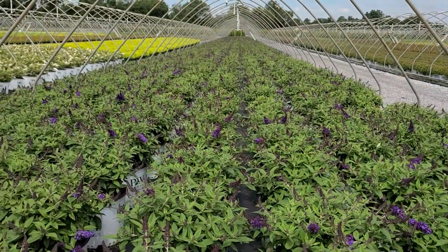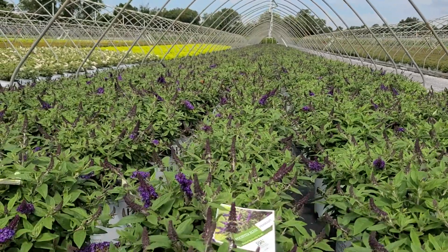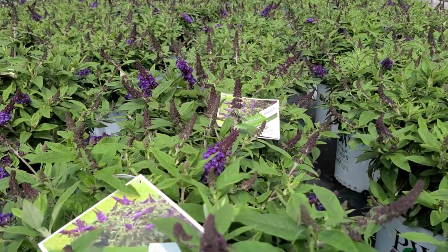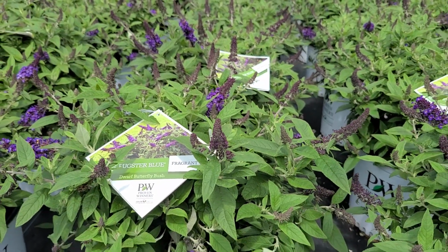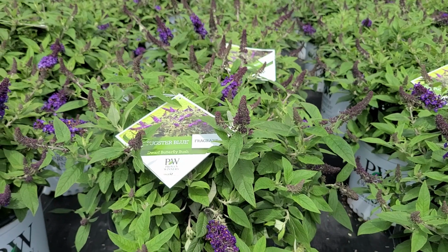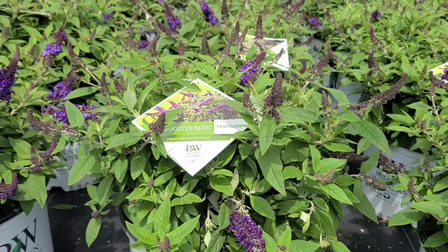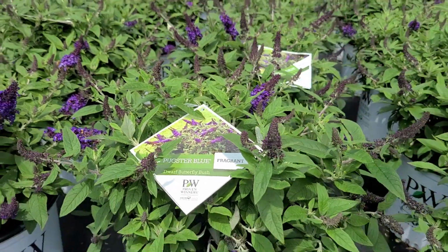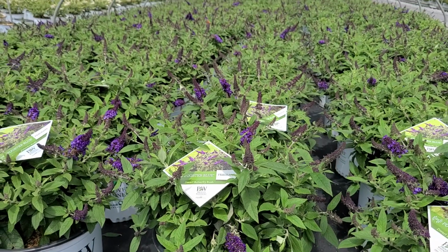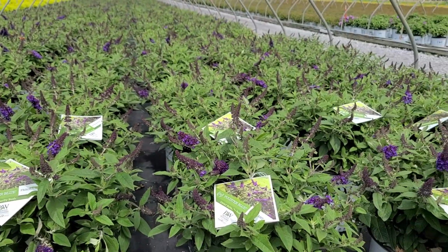And just like the other Buddleia davidii that have this textured, kind of fuzzy textured leaves, deer and rabbits normally leave them alone. So as you see, I just happen to like this plant just a little bit. This is Buddleia Pugster Blue from Proven Winners, an outstanding selection that everybody should try to find a place for in their garden.